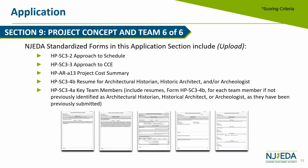I know there's a bunch of questions, and maybe I can go through them here quickly. Can you combine adjacent properties, if they all qualify, into one larger development under one application? I guess technically yes. However, because of the language in the statute, a property is a single property, so qualified or eligible costs apply to only one eligible property. There are some exceptions to this.